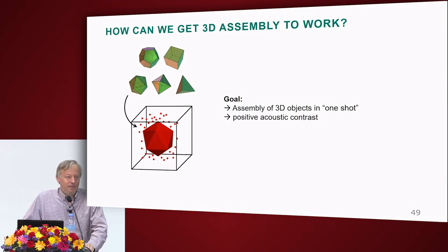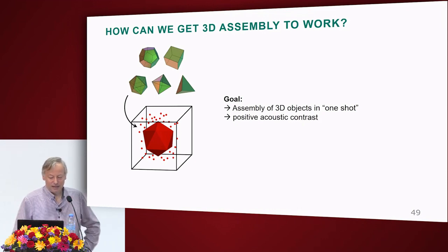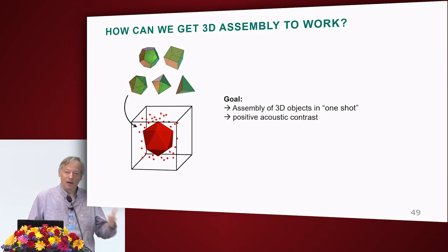My title says 3D. I've shown you 2D. So let's try and ask the question, can we define a pressure pattern in 3D? And this is a really complicated problem because it's an inverse problem. I'll explain to you, but this is one problem. And the other problem, almost everything that's interesting has a positive acoustic contrast, like cells even, which means they should get kicked out wherever we have ultrasound intensity. So how do we solve these two things?